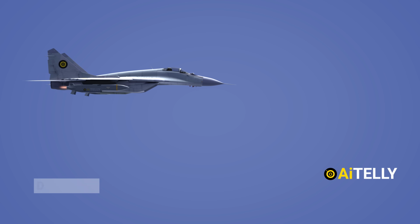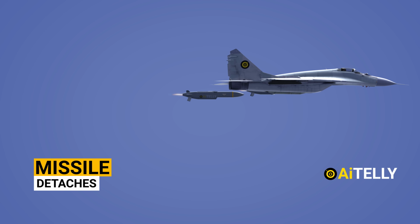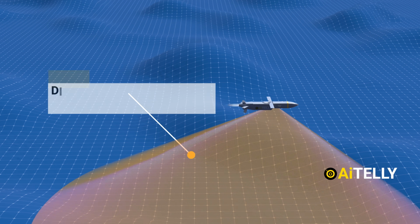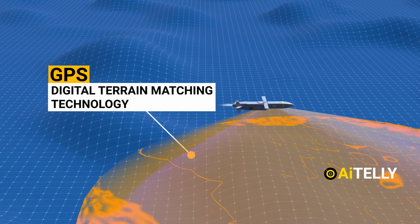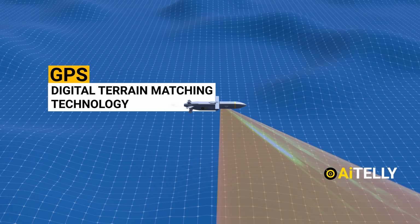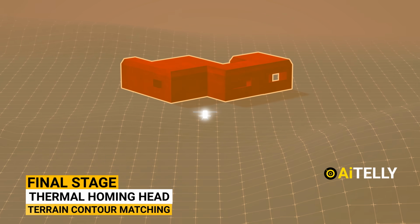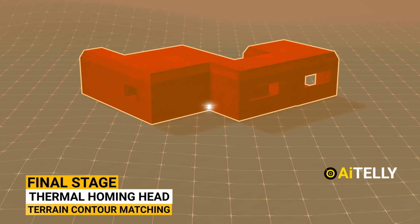Simplifying it in one frame. Missile detaches from aircraft, drops to very low altitude, and uses GPS and digital terrain matching technology to hug land contours, staying below radar. At the final stage, a thermal homing head and a terrain contour matching are used to strike the target.